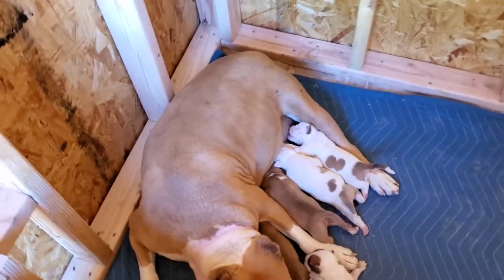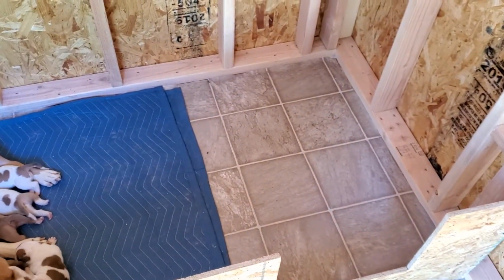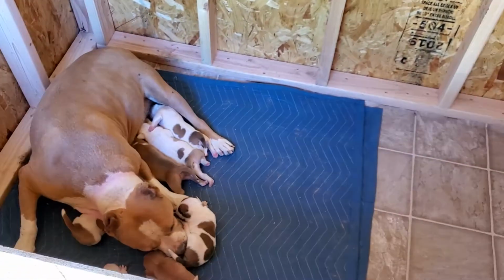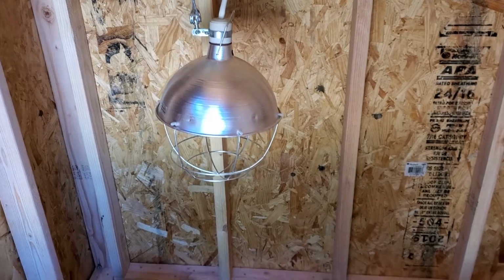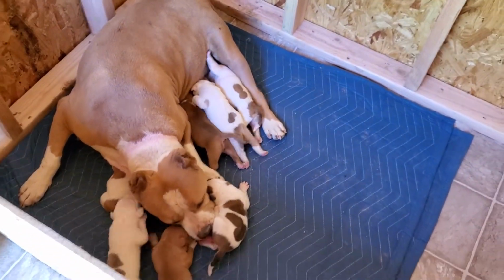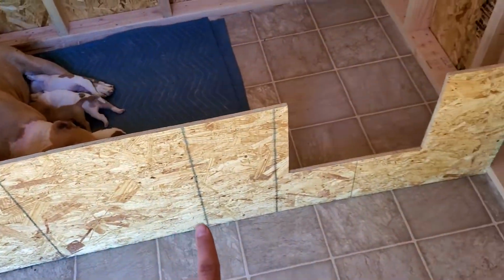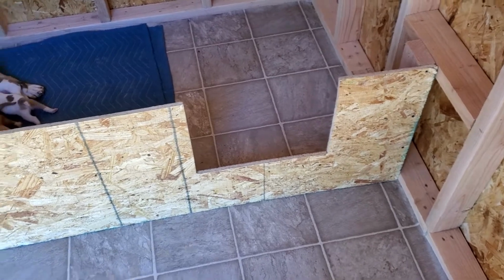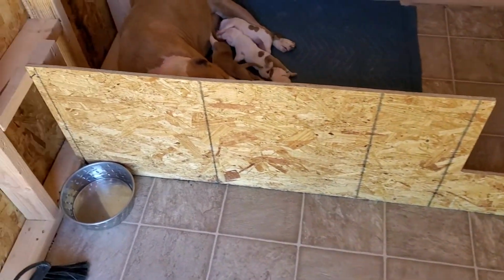And this is the whelping area we had made for her. It's an 8x6. We have a heat lamp for her at night. And then this middle part will be removed once the puppies are walking around, so that way they can have more room in here. So that's just temporary.